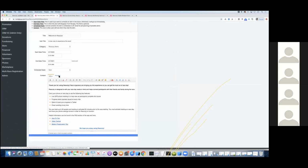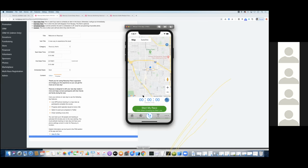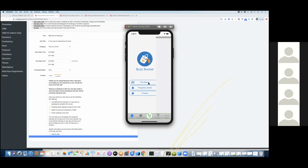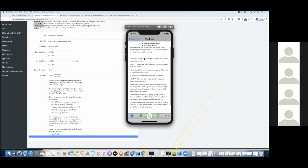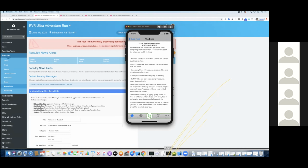Again, this is very contextual. You can put graphics, links, and more important information that you want to have for your event. Anytime they click on that notification that comes into their phone, it'll take them straight into the buzz bucket and into your news area. This is where you could have your safety guidelines and so forth, and that would be a really good use of your communications. Anything else? I think that was it.